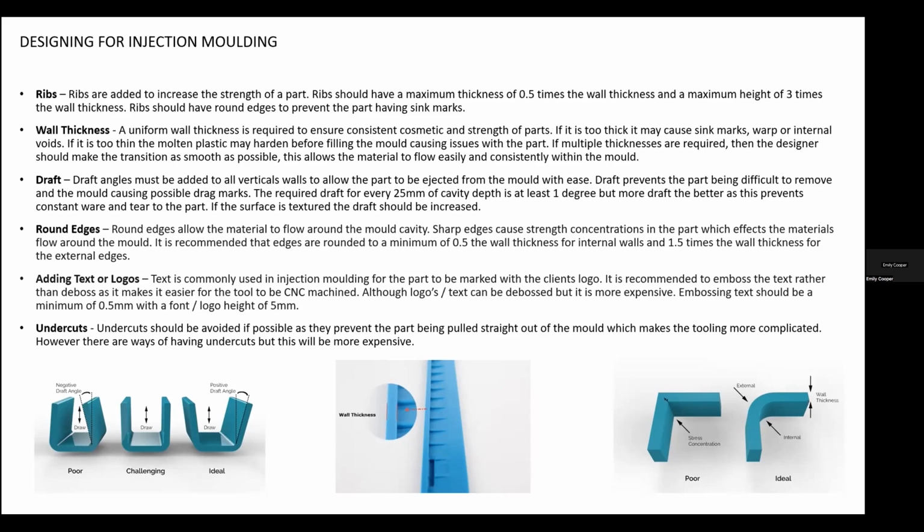Gotcha. And Finn just has a clarification question. You mean raised up on the plastic? Yes. So embossed means raised up, so it's coming out of the plastic. That's embossed. You can feel it raised when you run your finger over it. Deboss is going into the plastic, so it's like a canyon, going inward.